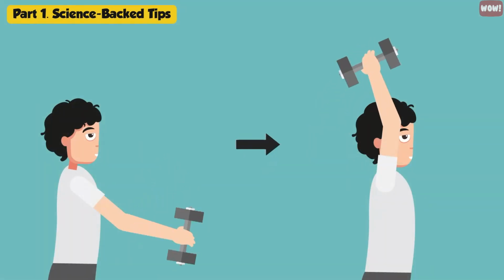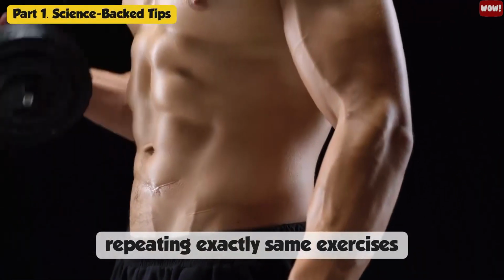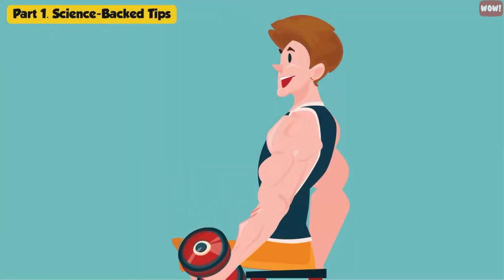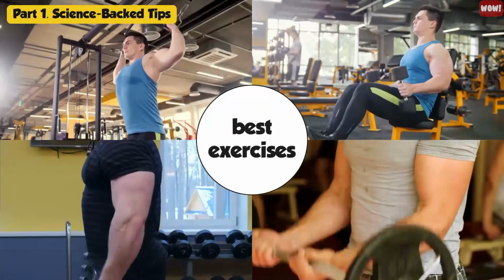Don't switch your exercises. It's important that you avoid changing your arm exercises. According to researchers, you need to confuse and overstimulate your arms by repeating exactly the same exercises. So pick the right arm exercises and stick to them. In the next part of this video, I'll cover the best exercises you should pick to speed up building your arm muscles.